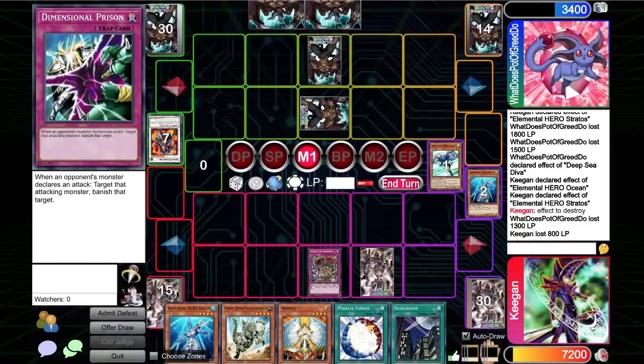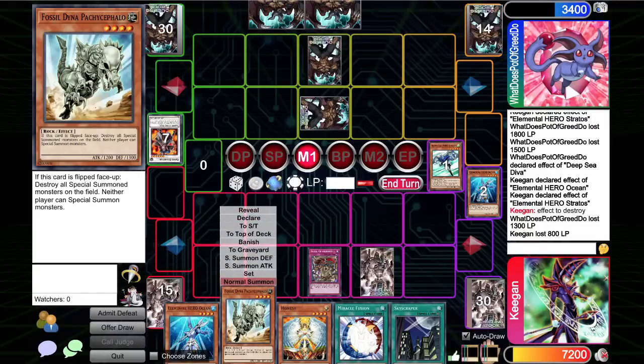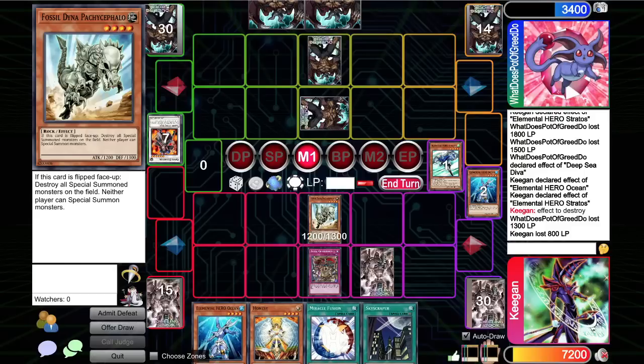No. They set a monster. If it's Tomato, Dyna attack's good. If it's Snowman Eater, Dyna attack's bad. Let's just try Dyna attack. Let's just try it. If it's Tomato, I'm going to feel really smart.